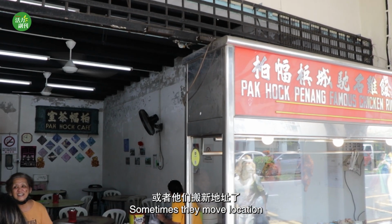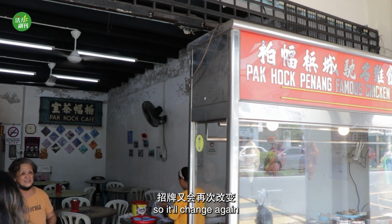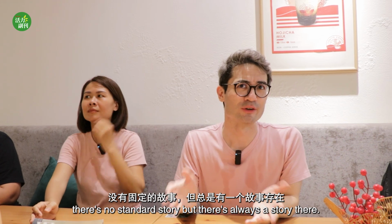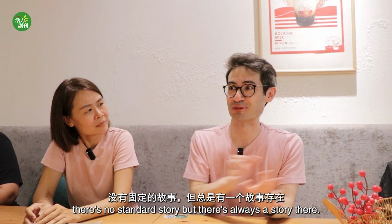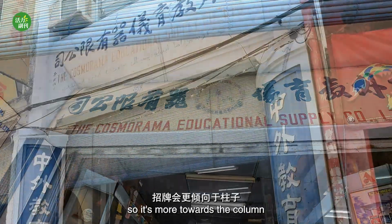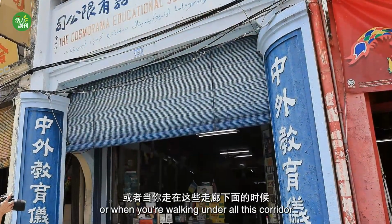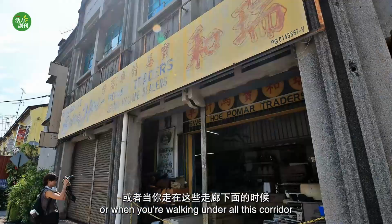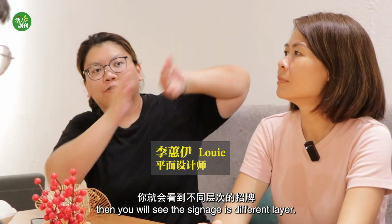Sometimes they move location, so it'll change again, and then they bring the old signs and put them on the new building. So yeah, there's no standard story, but there's always a story there. Last time you have people that are cycling, so it's more towards the column, or when you're walking under all this corridor, then you will see the signage is a different layer.